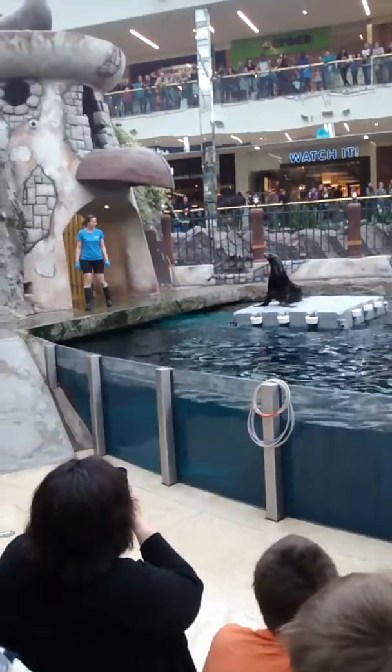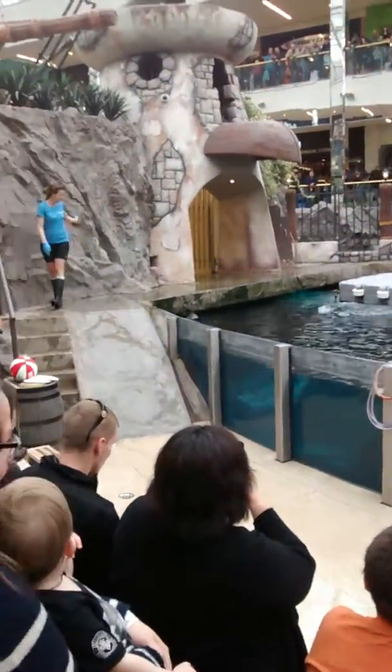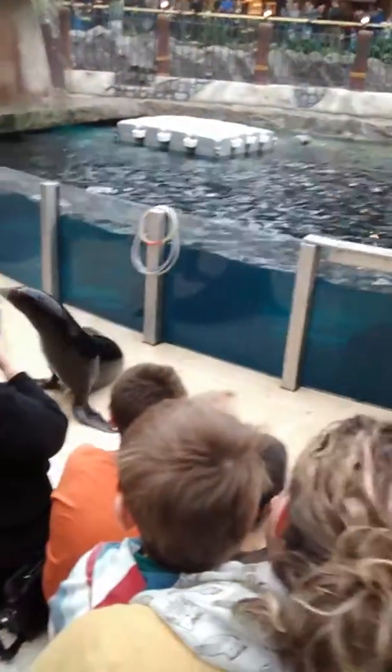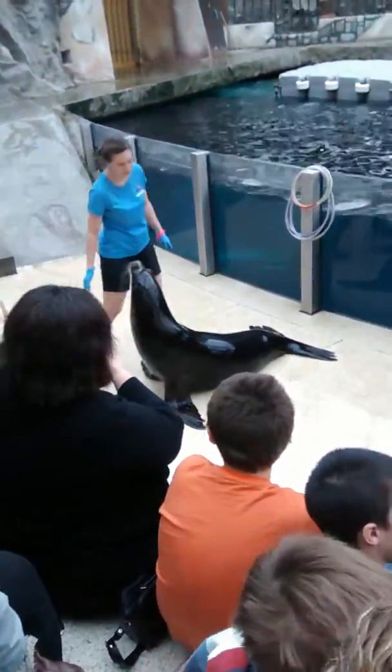Alright, so whether sea lions are participating in a training program or out in the wild, they have very highly developed senses. Now, which sense do you guys think they use the most when searching for fish underwater? Is it their sense of vision or their sense of smell? What do you guys think?